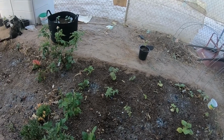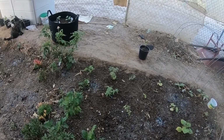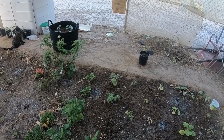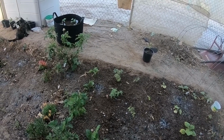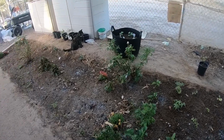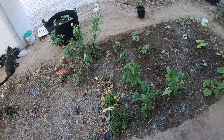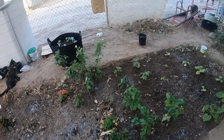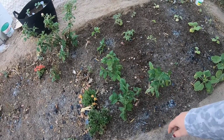There's supposed to be Dr. Wyche's Yellow. There's supposed to be Bumblebee Burlesque. There's supposed to be a Sweetheart Cherry. There's supposed to be a white tomato. There's supposed to be a lot of things, but I don't know who is what and where and why, so we're just waiting until they produce fruit and going, that's who you are. These big ones, however, I will never know what they truly are until they produce fruit.